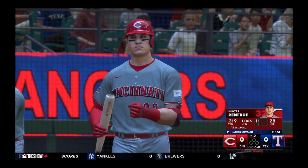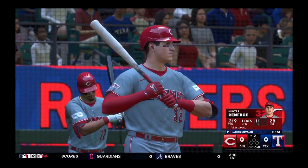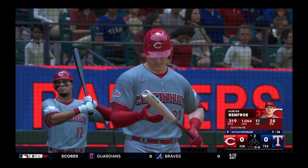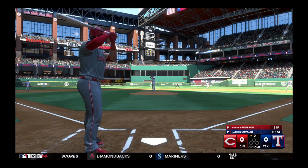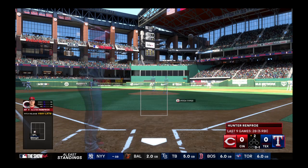Back in Arlington, all set for the start of the inning. In now for the Reds, Hunter Renfroe. Evoldi, 34-year-old vet, and he was selected to the All-Star game last year. Evoldi back to work. That one finds the zone. 0-1.